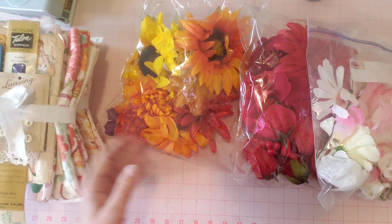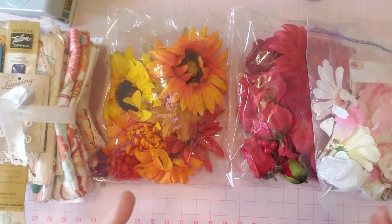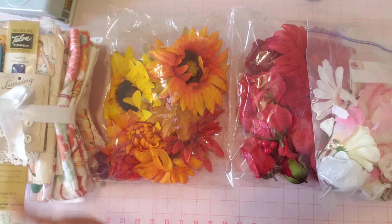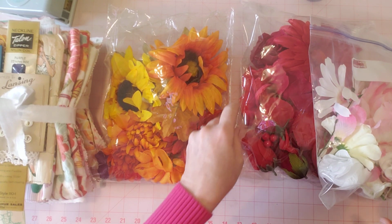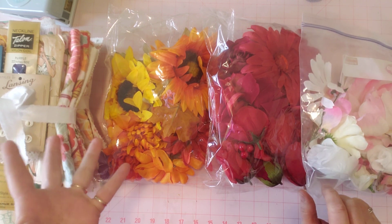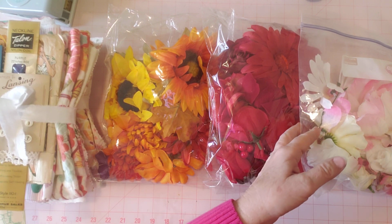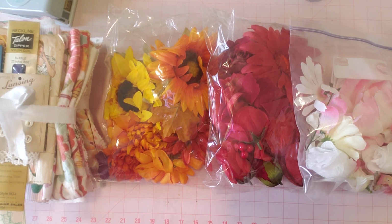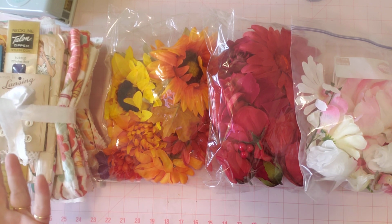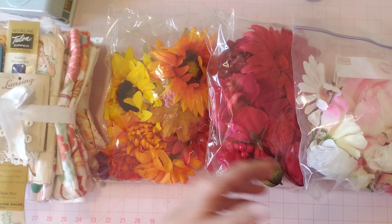So what do I have for you today? I wanted to tell you about some things I listed in my Etsy. I have collected over some years, and don't ask me why, all these bags of silk flowers, and they're just the flower heads, you know what I mean? I was trying to use them for something, and I just haven't used them. So I thought, let me part with them because they're just taking up room, and somebody else might as well use them for their crafting or whatever.